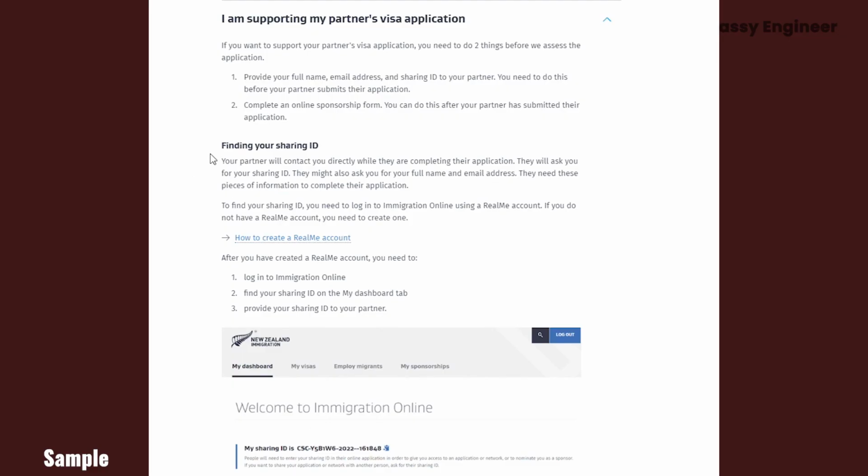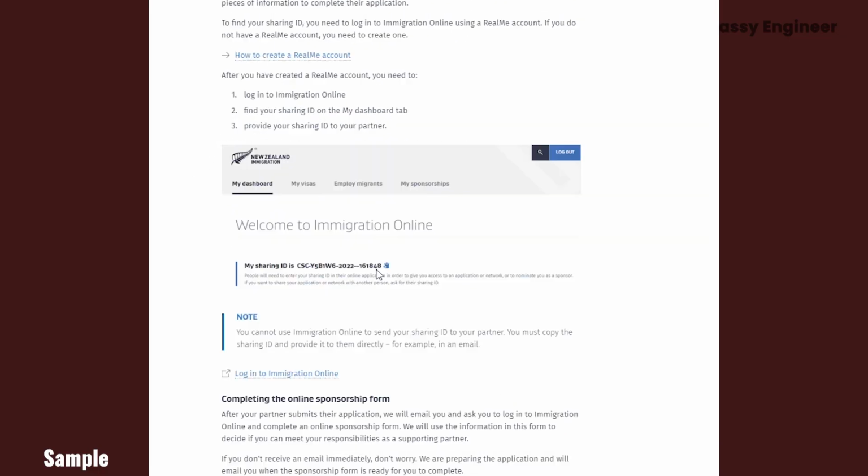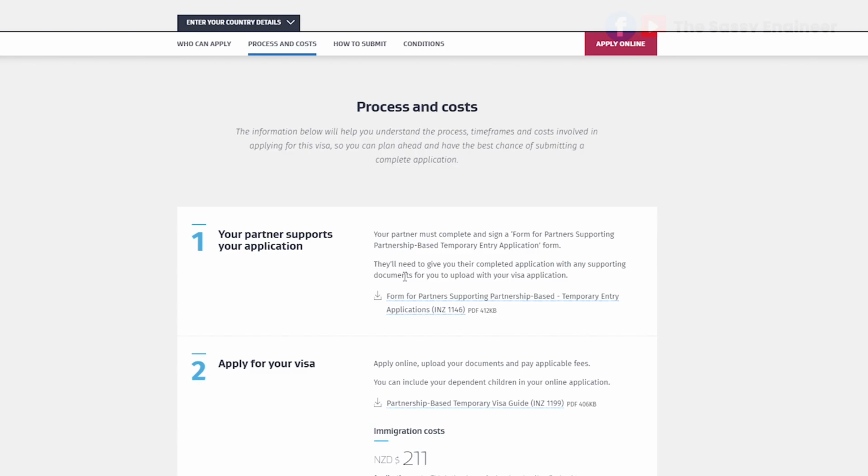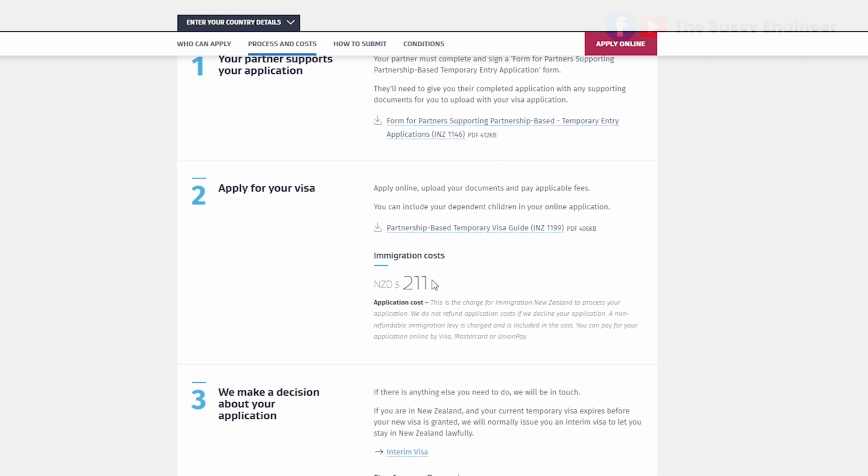Your partner will then log into Immigration Online, complete the form, and after that, the partner submits the form. So INZ will have both your application and your partner's form. They will assess your application and make a decision. The application fee for this visa is $211. On top of that, you have a visa levy fee, which is $35. So everything will be $246 in total.